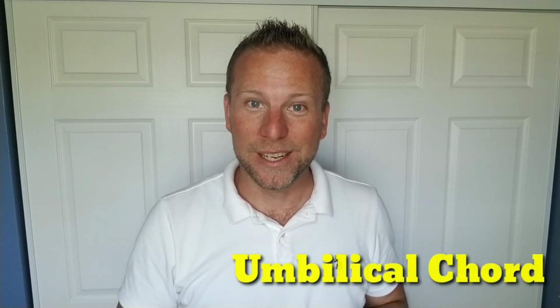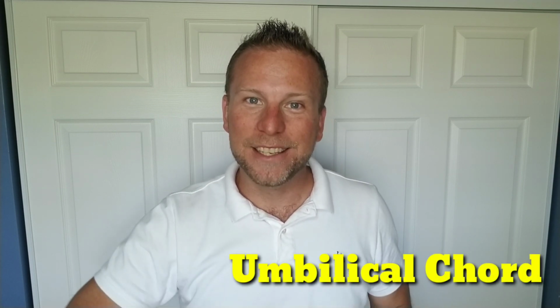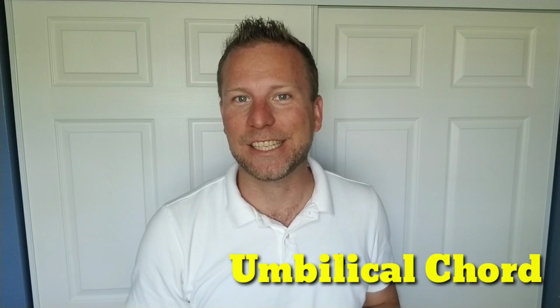The other thing that new dads are going to notice is the umbilical cord. It's this funky looking green and yellow mucousy looking line that connects to mom, basically. You might even have the opportunity to cut it. And if you do, and you're not too squeamish, I'd recommend you take the opportunity.